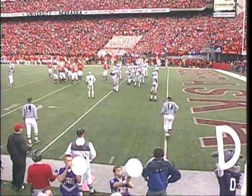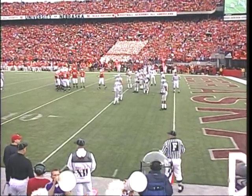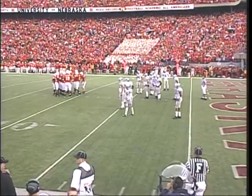His wife is expecting their 2nd child any day now, so he's not just got football on his mind these days, but he did there, didn't he? 3rd and 4 Nebraska from the 6-yard line. Hopefully she is not listening to the excitement of this ball game, boy, because that could create a situation where she can go into labor.